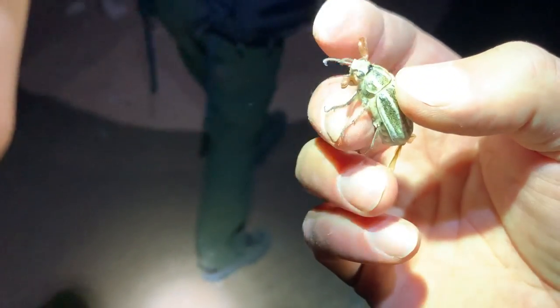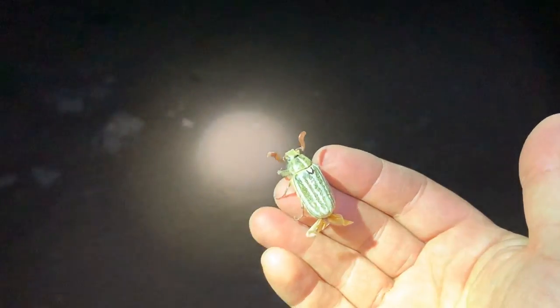I'm gonna go try and find that. Yeah, it crawled under a rock. I went back to it three times, and it never came out. You will see the canyon thing. Yeah, and there's a tree a ways up. It's under one of the rocks up there.